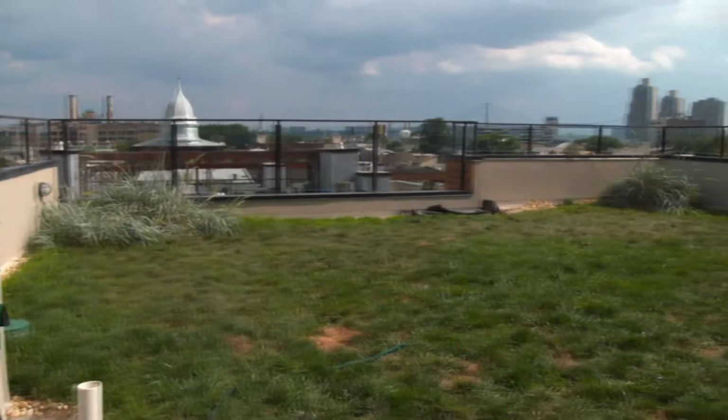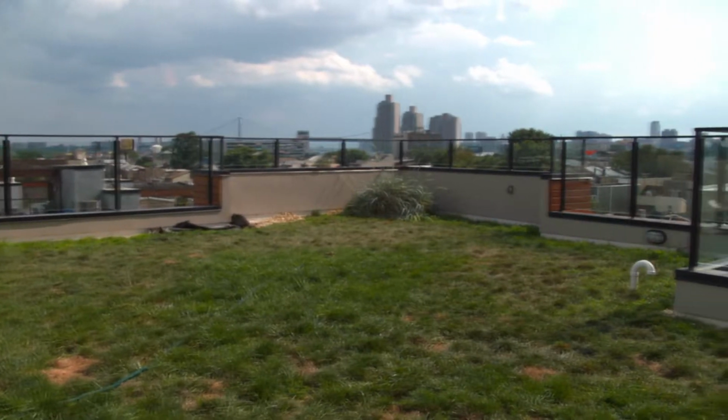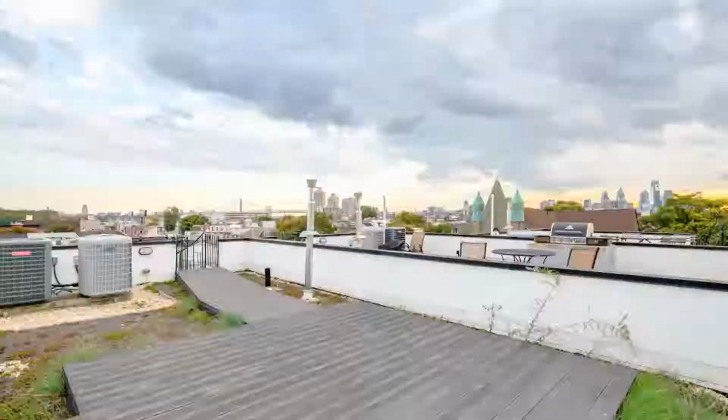Then we started working on this green roof design and started to design the project to be covered in green roof, and then from there it led into becoming a sustainable project, and it was just one step after another, kept moving forward, and it turned into a LEED Platinum project.